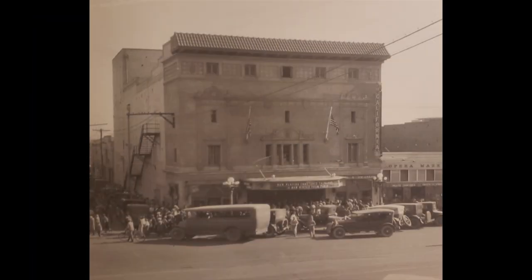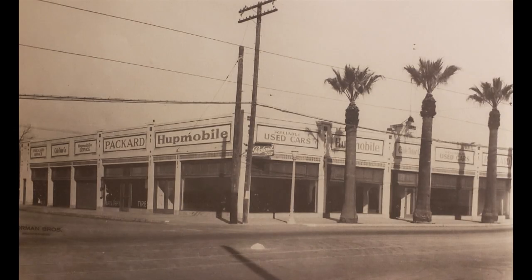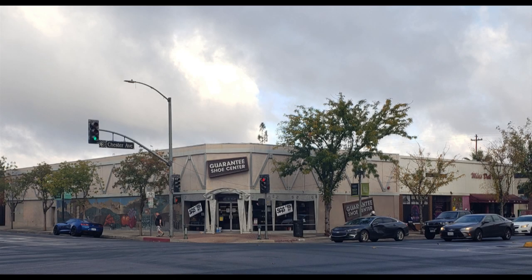This is the California Theater at a big gala event in 1925, right down on Chester Avenue. And this is what that building looks like today. It is now vacant. This is Cable Motors at the corner of 21st and Chester on the northwest corner. Look at some of the cars they used to sell. This is what it looks like today. It is Guarantee Shoe Center. Business been here for a long time too.